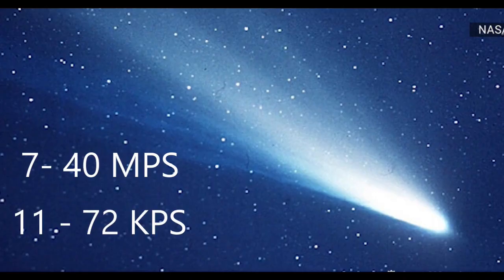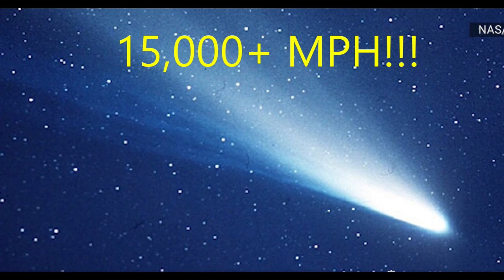They travel at speeds from 7 to 40 miles per second, 11 to 72 kilometers per second. That's like 15,000 miles per hour.